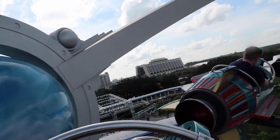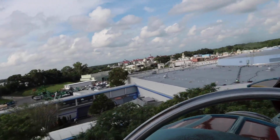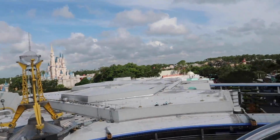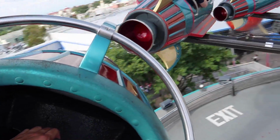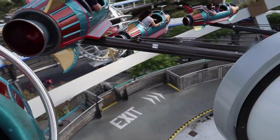There's Space Mountain, there's the Contemporary, there's the Carousel of Progress, there's Tomorrowland, there's Tomorrowland Speedway. Ooh, I'm kind of getting dizzy a little bit. Oh, you know that sound means we are coming in for a landing. Alright, so that got me a little bit dizzy, but it is still one of my favorite rides here at Magic Kingdom because it's just kind of older and you get such a nice view of the park.